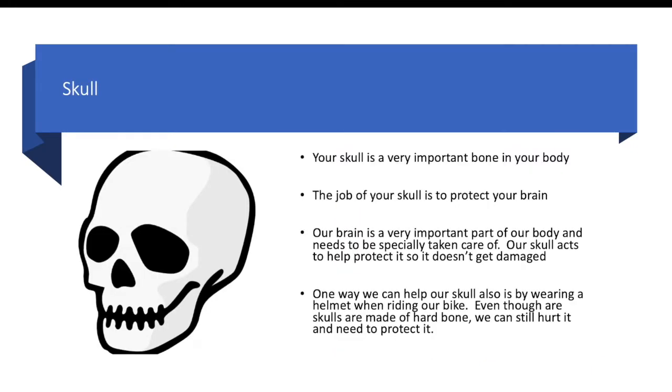Your skull is a very important bone in your body. The job of your skull is to protect your brain. Our brain is a very important part of our body and needs to be specially taken care of. Our skull acts to help protect it so it doesn't get damaged.